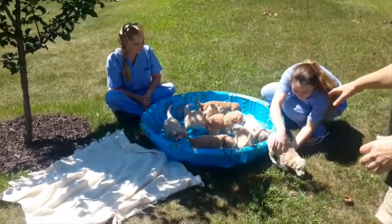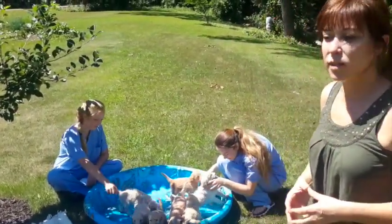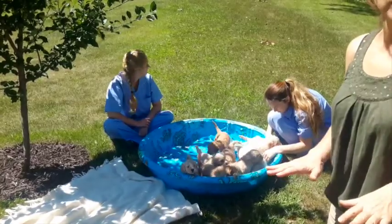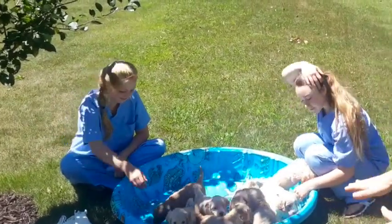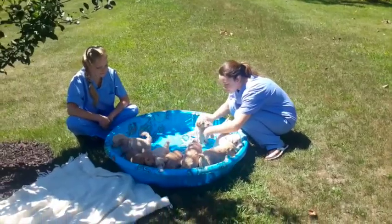These puppies for the first time today, now we're getting introduced to the pool. And it's always a good idea to have a kiddie pool for your puppy when you're outside in the summer. And so the puppies are just getting used to getting their feet wet. Dogs cool down by panting and cooling down through the pads of their feet. They don't sweat through their skin like we do, so it's really important to keep them cool. And so the puppies are just getting introduced to water today. And as you can see, they're not minding it one bit.